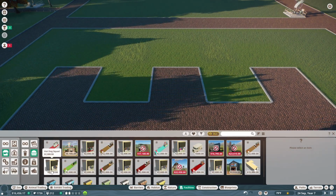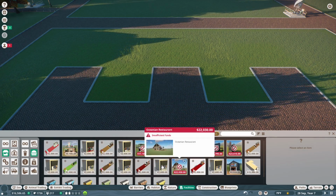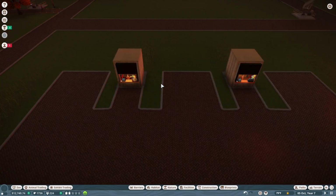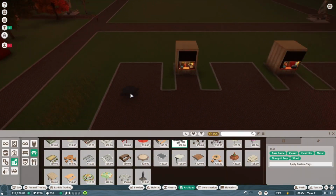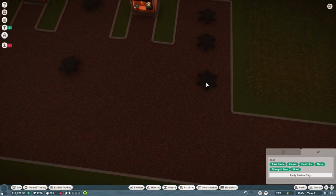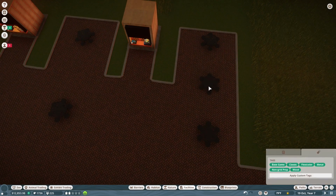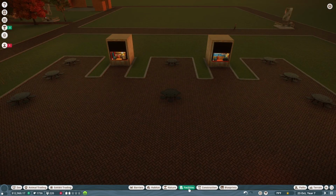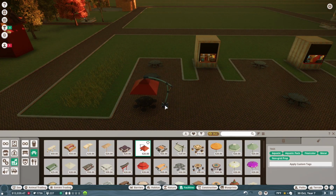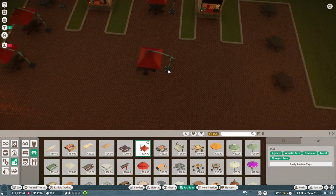Okay, welcome everybody to the speed build. Today is definitely a nice lengthy one for sure. So we do start off by just building in our little food court area, and I kind of took my sweet time messing around with the tables and stuff like that. It wasn't all super even, whatever, sue me, it's fine.